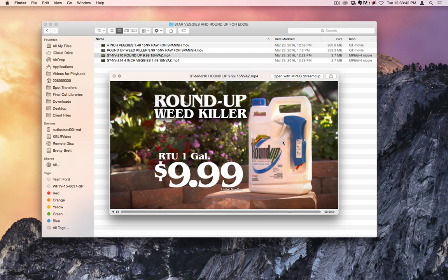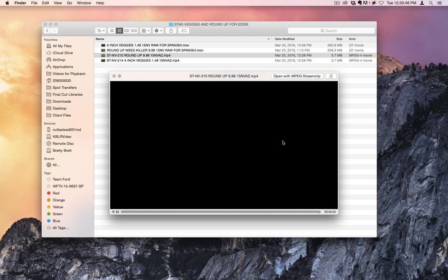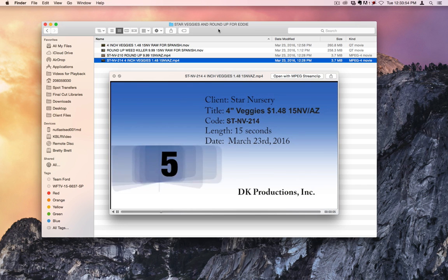Ready to use. I think I may already have this, just so I'm going to look and see $9.99 if I have it first. Star Nursery. If so, I don't have to worry about it. And then here's the other one. I may even have the other one too, because I know I've got some veggies spots.